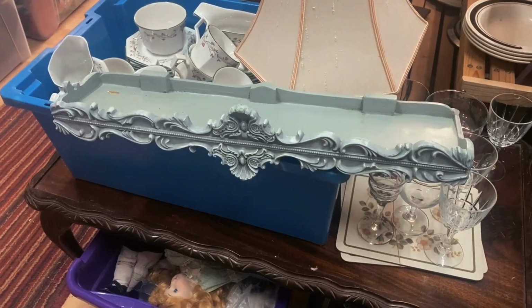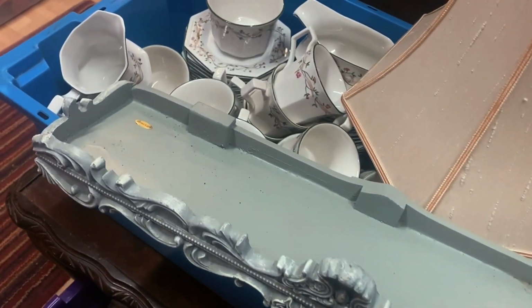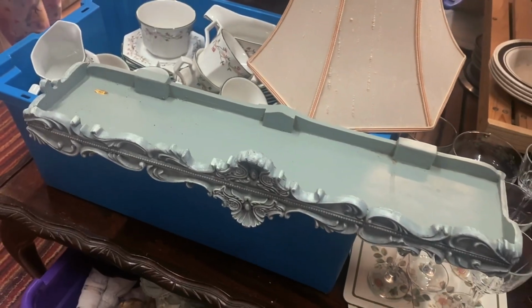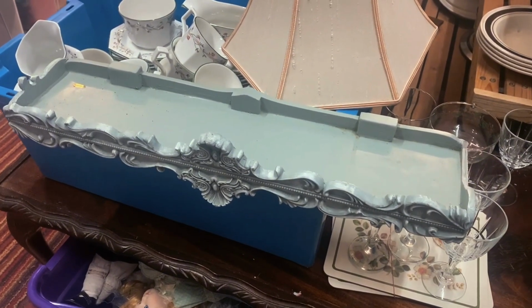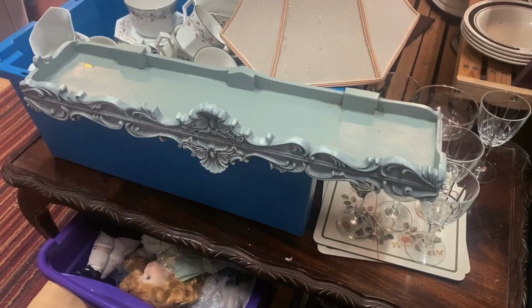And then just as I was getting ready to leave, I spotted this beauty. It's made from a heavy resin plaster material, and I can tell just from looking at it that this likely came from TK Maxx originally. I love it. I think it just screams enchanted and it's the perfect size for this project.